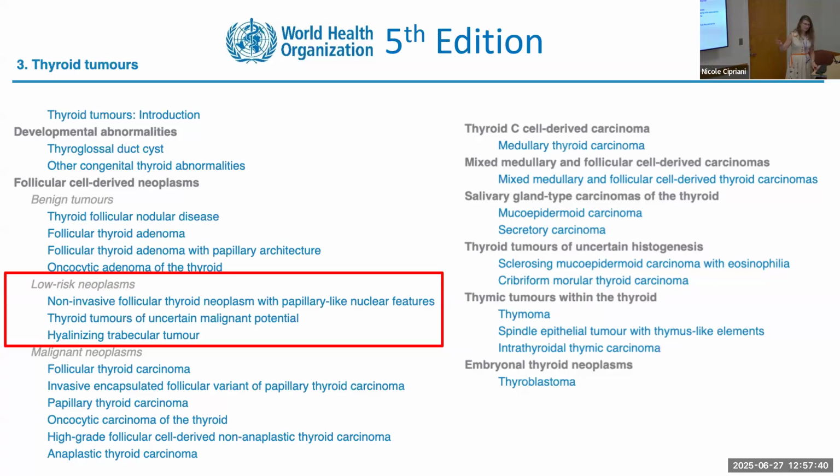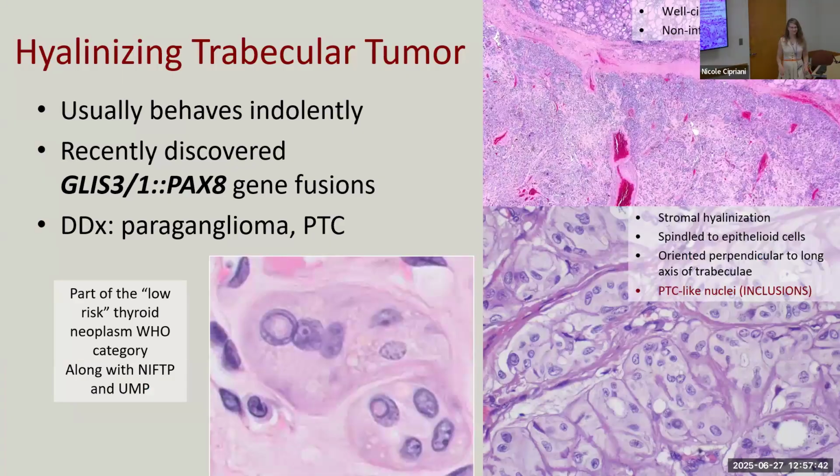A long time ago, I was told that on FNA when I see that almost every cell has intranuclear inclusion, not to call it PTC. Because with PTC we usually have to hunt for intranuclear inclusions, as opposed to almost every cell having an intranuclear inclusion.